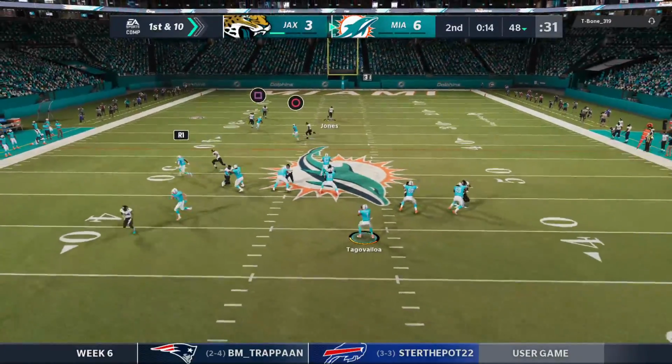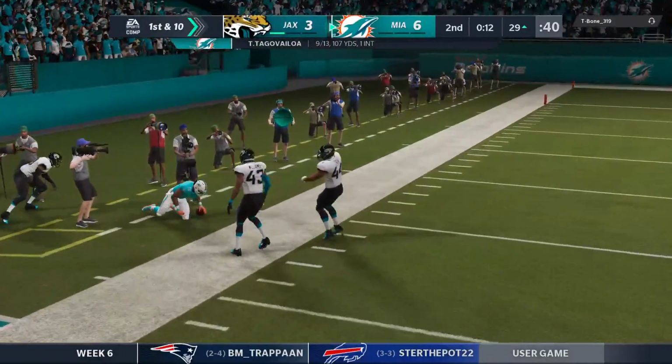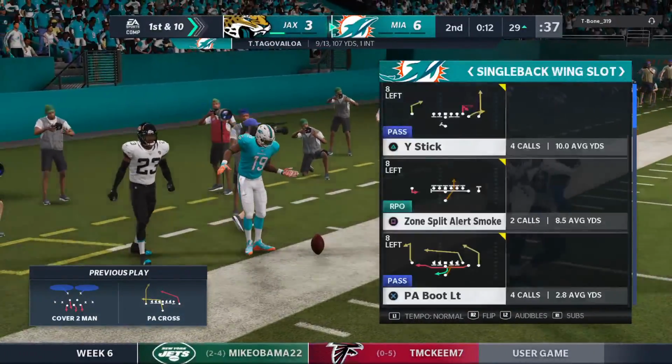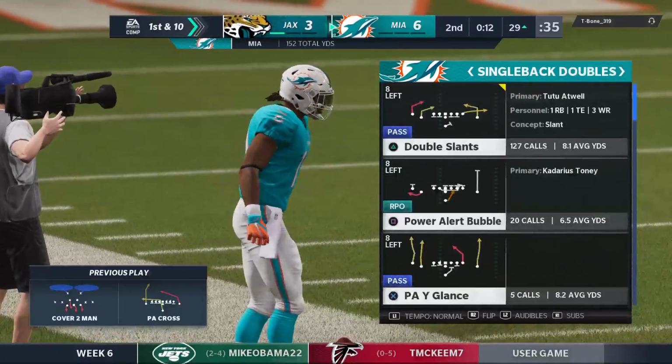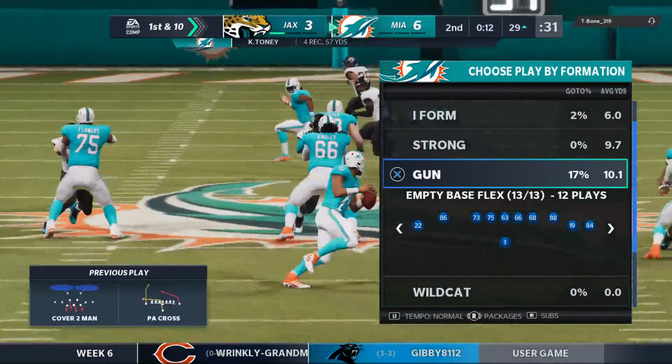Off of play action, Tagovailoa. And this is going to be caught. He won the fight for the football. 23 yards on the play. 1st and 10 at the 29-yard line.